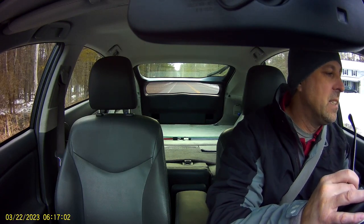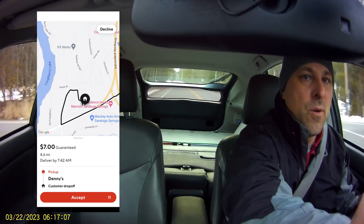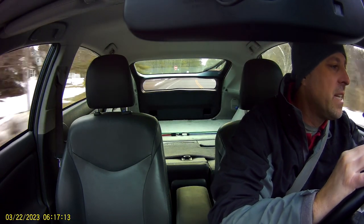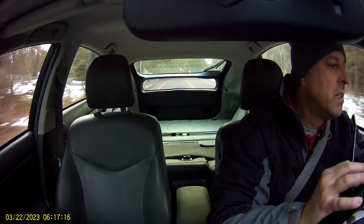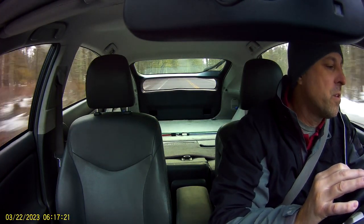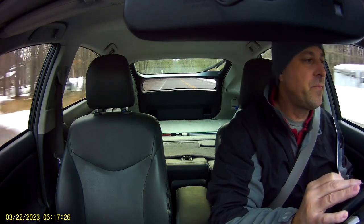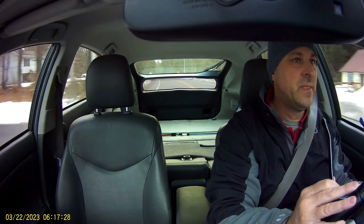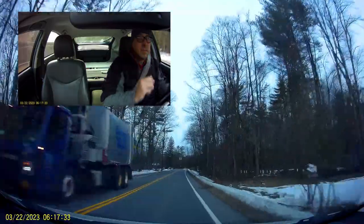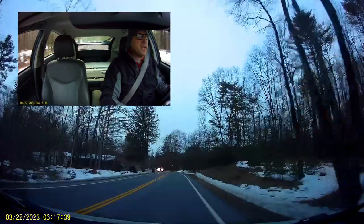All right, so we got Denny's, $7 for 4.6 miles. There's Denny's, and where is it taking me? It's taking me close enough along the route for work, so we'll screenshot that and we'll take that one. With the way that I'm driving to work today, I go right by Denny's, so that's not a problem.